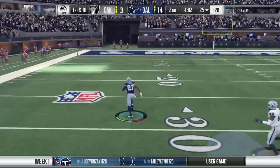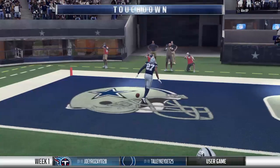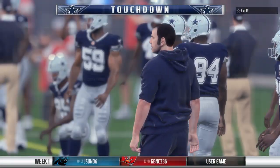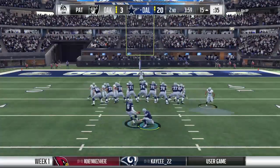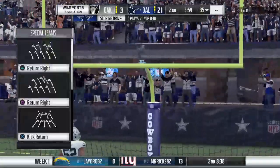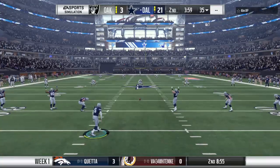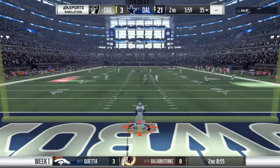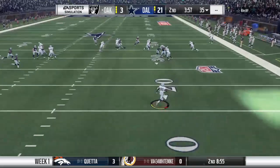Through an opening, and there he goes. Touchdown, Cowboys. A big play there. Already his 2nd touchdown here in this opening weekend. And the Cowboys will add on to their lead. And he'll bang that one through. Bailey now to kick this one away. This is fielded a couple yards deep.